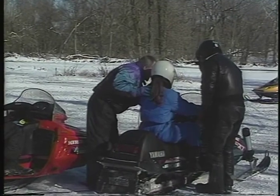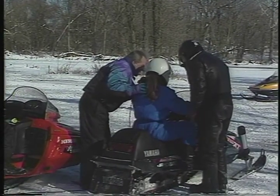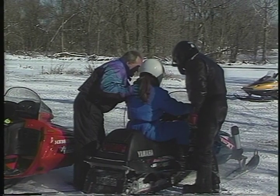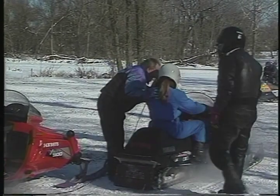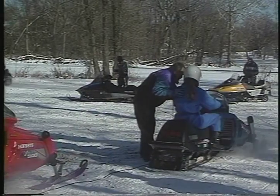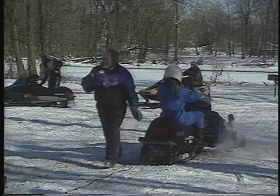So cool. Okay, now what I want you to do is pull forward about a foot and let go of the throttle. Just go ahead and give it a little gas, about a foot, and then let go of it right away. Go ahead. And let go. Now one more time and use the brake this time. Now the brake. Now do it again. And a brake. Okay, now stay right there.